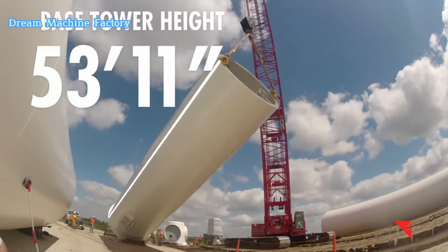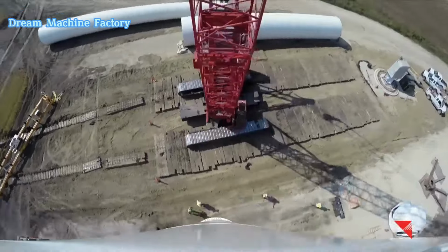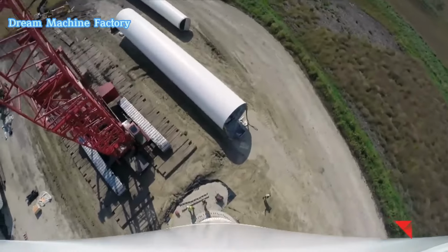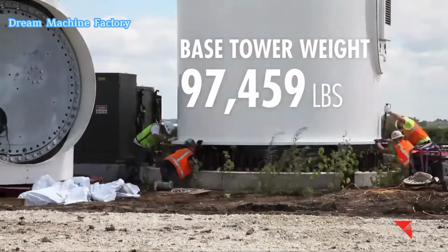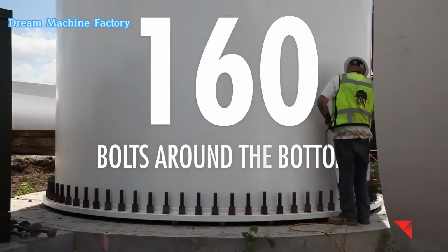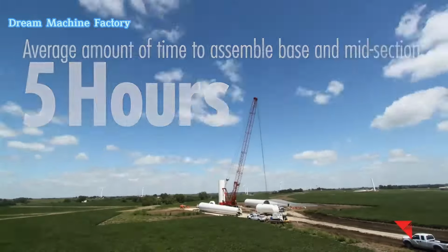The base tower stands 53 feet 11 inches tall, providing a sturdy foundation for the turbine's towering structure. The base tower weighs an impressive 97,459 pounds, ensuring stability and strength to support the turbine's massive upper components. The base tower is secured with 160 bolts for maximum stability.